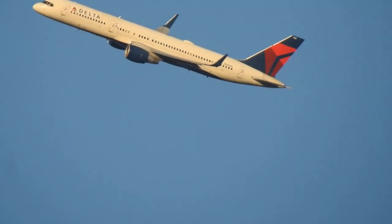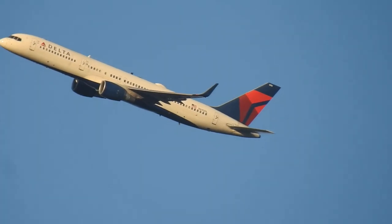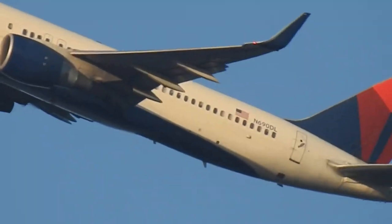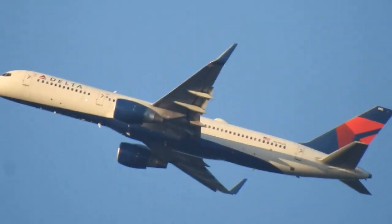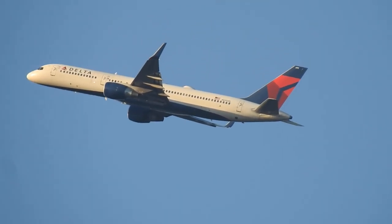Oh my god, another 757. That one I got a little bit quicker than the last few. So this one's still turning. It's time to look at the registration code again. This is the Delta Lima, so that means Delta actually bought it themselves. They didn't just take it from another airline. That's what I did. And it flew over a contrail. I think I was too zoomed in to see that. And now we're out of focus. Now we're especially out of focus. And now we're back in focus.